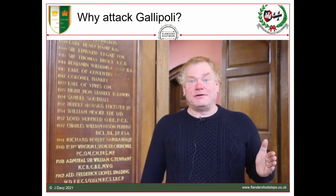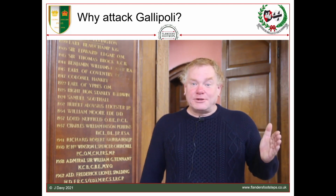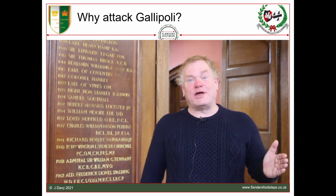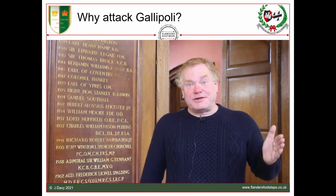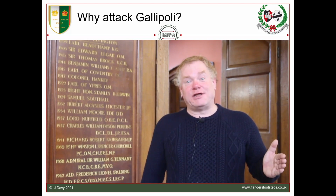In addition to getting grain on Russian tables and war supplies to Russia, German troops would have been pulled away from the Western Front and redeployed to the Eastern Front. This would have broken the stalemate on the Western Front and given an opportunity to the Western Allies to effect a crucial breakthrough.